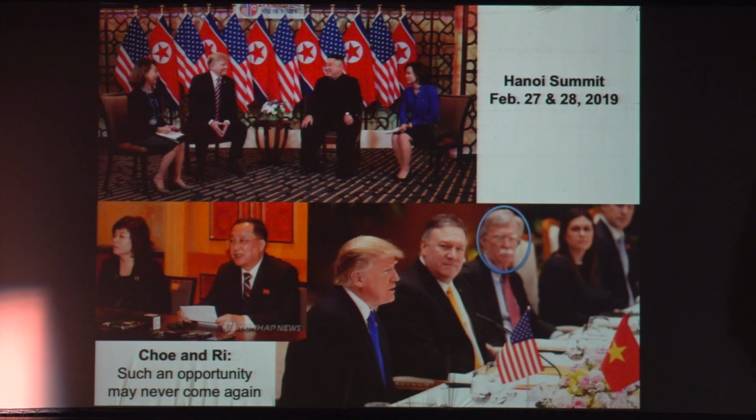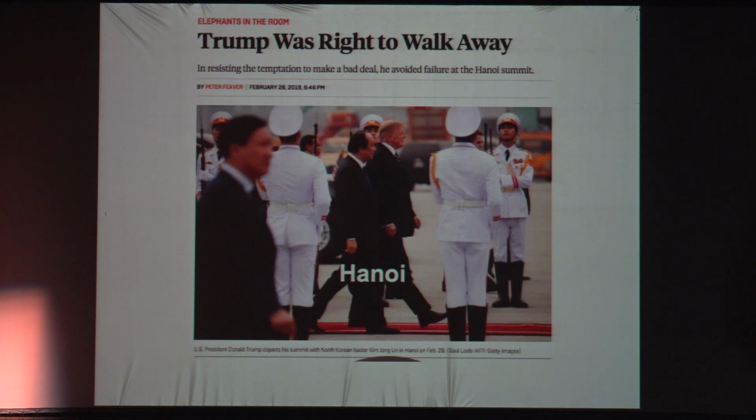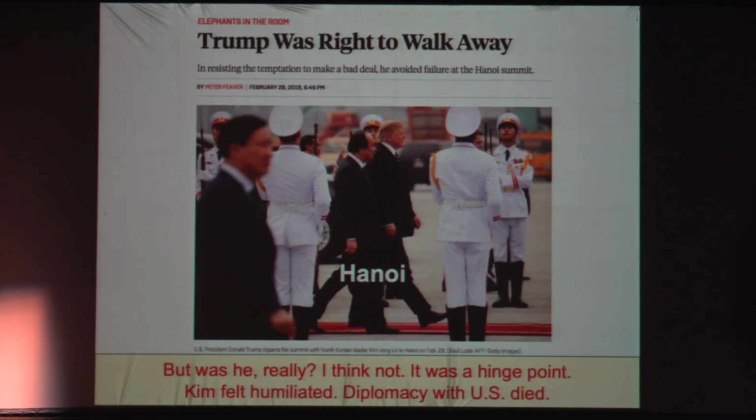What I show in the lower left is Madam Choe, Vice Minister of Foreign Affairs, and the Foreign Minister, Ri Yong-ho, who in a midnight news conference laid out how devastating it was for Trump to walk away. Curiously, Trump received accolades across the political spectrum in the US, saying he was right to walk away rather than go for a bad deal. I wrote an article shortly thereafter and said, but was he really? My view was that it was a hinge point. Kim was humiliated, and US diplomacy was dead.